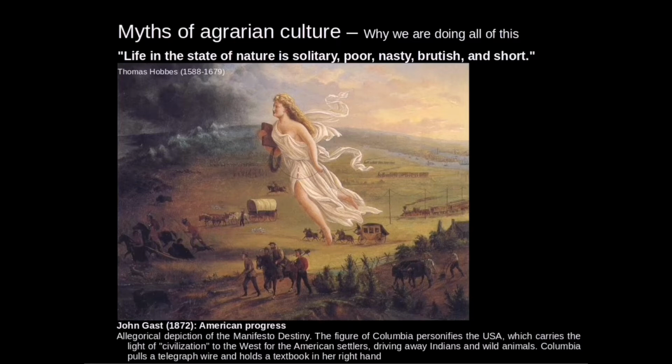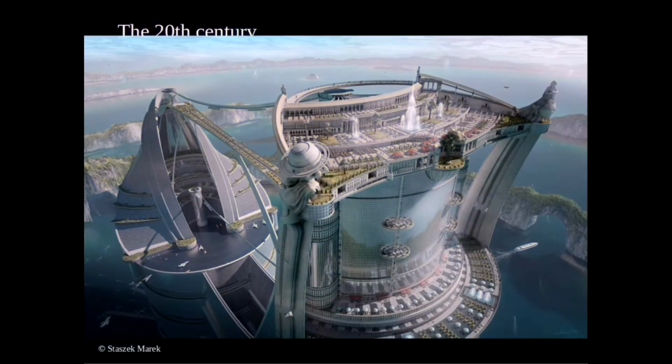This ideology has been used as justification for ruthless expansion, brutal colonialism, and genocide. Manifest destiny was another name for this ideology, depicted here with the symbolic figure of Columbia pulling a telegraph wire and holding a textbook, driving away wild animals and Indians. We enter the 20th century remembering that central to apocalyptic thinking is the complete destruction of the old and the creation of a new, better state.